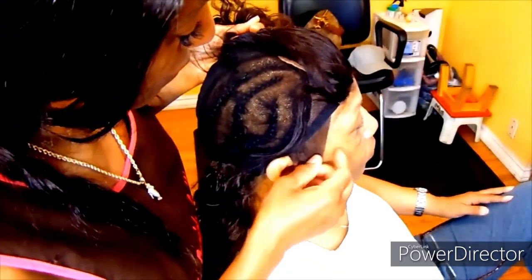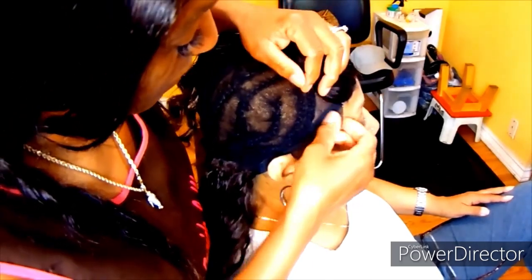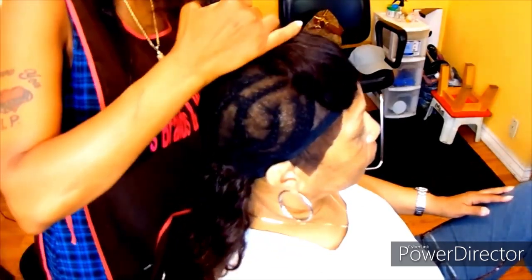So yes, here I am installing it on her hair, and look at this closure. This is a 4x4 closure. It is sold on my website. I also have a 13x4, which is an ear-to-ear frontal. Yes, you can get a frontal that goes from ear to ear, or you can get the 4x4. It also comes pre-braided so that you can use it for the crochet styles. Yes, I also use this for my clients who have alopecia, hair loss, damaged hair, or who have no edges. Yes, this is perfect.